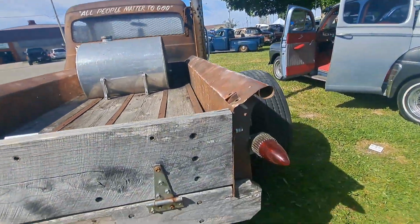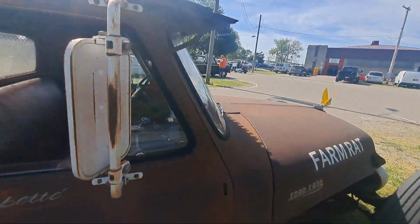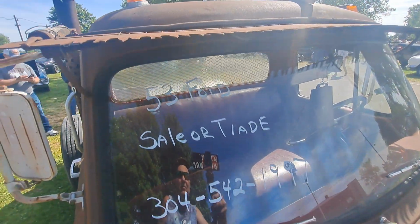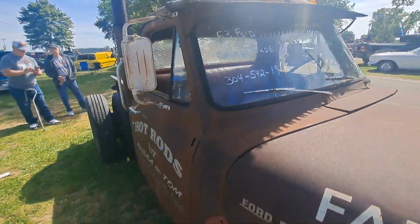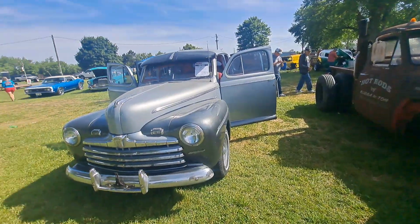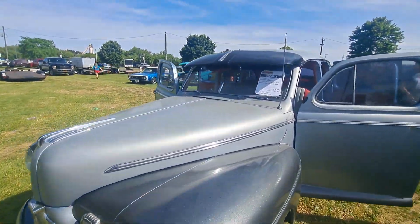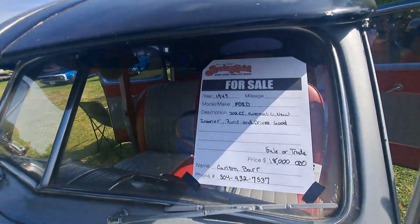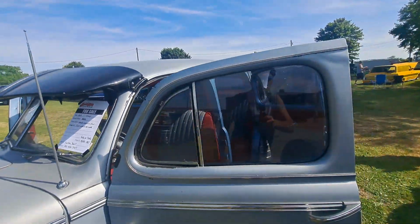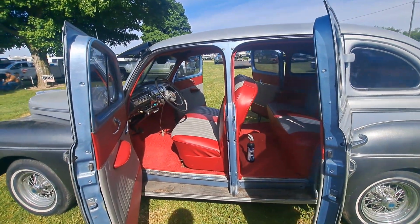Oh, yeah. It's got the old Cadillac tail lights, 59, am I right, guys? 53 Ford, right there's your number, guys. How about a 49 Ford? Right there's his contact information. This car right here is ready to go. If you wanted to get into the car show, this would be the car to get and go.